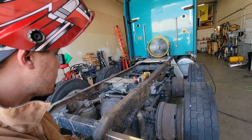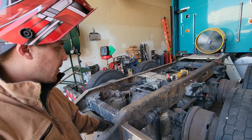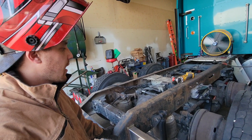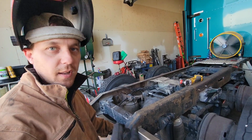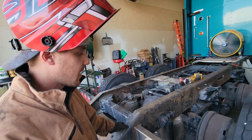I like the liners because, for one, they're a whole other thickness of the frame. They bolt in, and it provides that much strength on the inside. Whatever strength has been taken out of the original frame rails, that liner makes up for it, plus some. So you still have the original frame rails, plus you have a whole other liner on the inside.